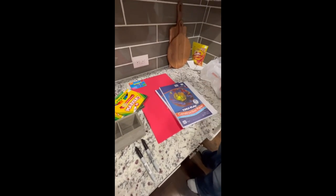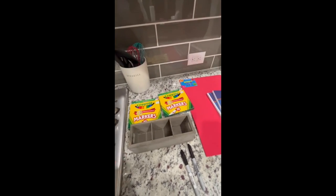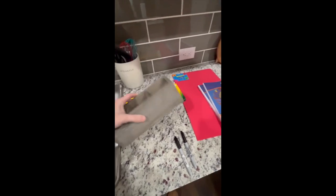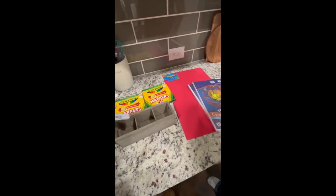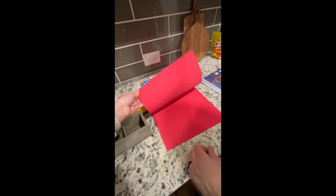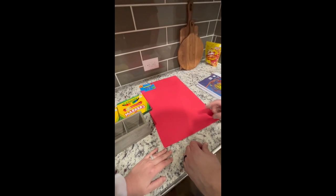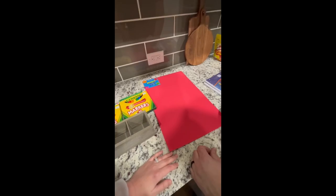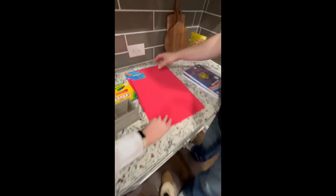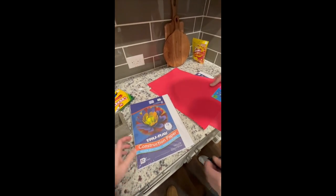This is what we got the kids at Hobby Lobby. Baker, please stop. Some markers. This is what the markers are gonna go in. And then these little things are gonna be like mats to put the paper on. Silly winks. Foam sheets. And then construction paper. They're gonna be super excited.